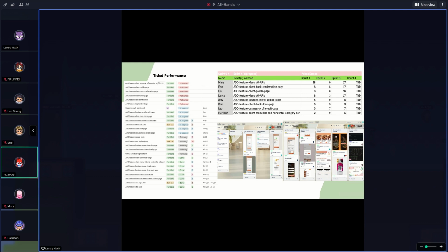Looking ahead, our focus will be on finalizing the remaining features and conducting user testing to ensure a seamless experience. I want to acknowledge the hard work of the entire developer team. Your dedication has been key to our success. Together, we are on track to deliver a product that will truly enhance restaurant operations.